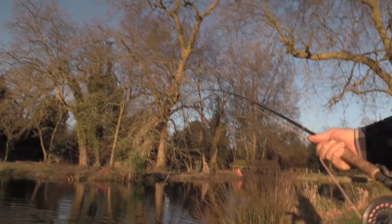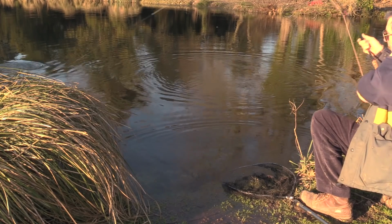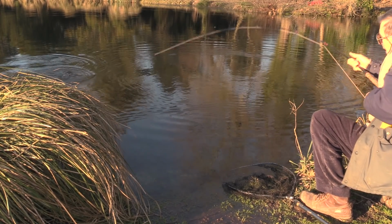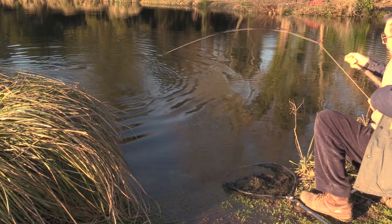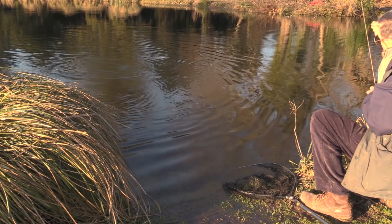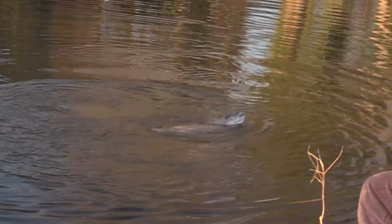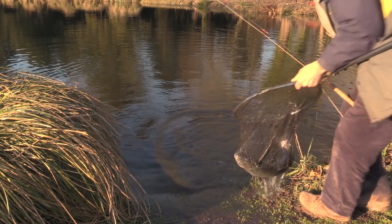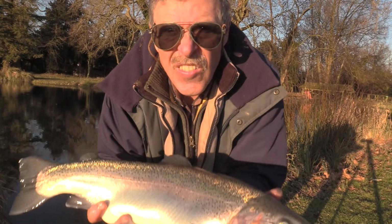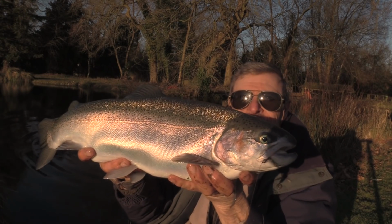Nice rainbow, guys. This one is an absolute bar of silver. What a fish to finish off with.